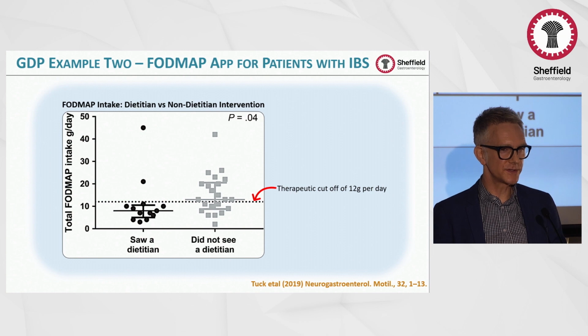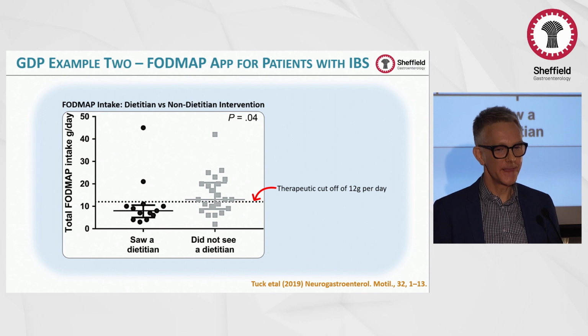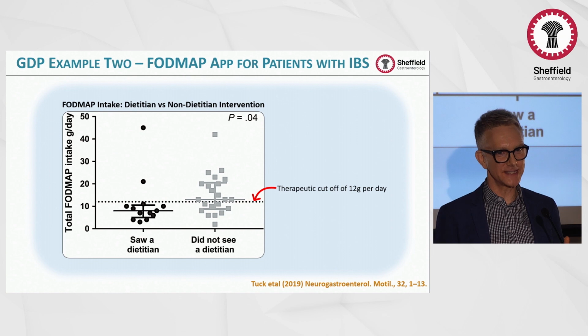Now, I do want to move on to an app that's used for the delivery of the low FODMAP for patients with IBS, but obviously as a dietitian in the area, I really want to hammer this home before I go any further. So we know the most effective clinical way to deliver the low FODMAP approach and intervention is through dietetic intervention. All the studies that show benefit, all the meta-analyses that you've seen out there from benefit of the low FODMAP diet are through dietetic delivery.